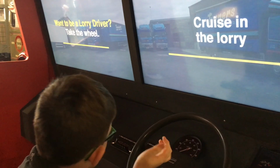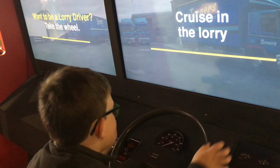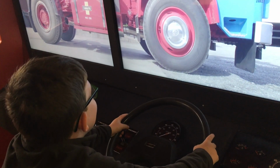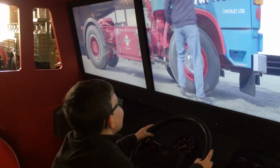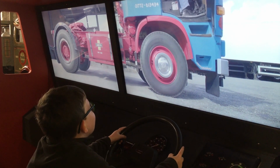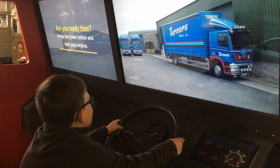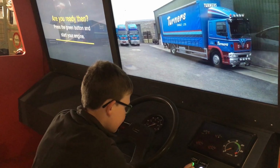To see if you can make it as a lorry delivery driver, turn the steering wheel left. To cruise the road in your lorry, turn the steering wheel right. So, are you ready to see how good you are? You urgently need to make a collection from a food supplier. Local shops are depending on you. Are you ready then? Press the green button and start your engine.